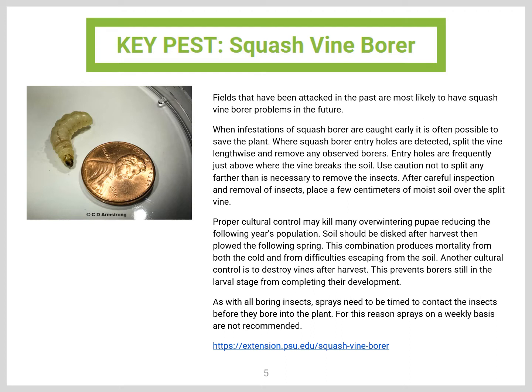Now, really, one of the best things that a gardener can do in order to control any sort of pest insect is understand the life cycle of that particular insect. Where does it overwinter? Where does it attack the plant? How does it survive from year to year? Instead of simply resorting to insecticides to remove the insect.